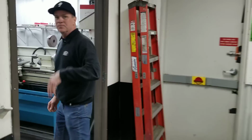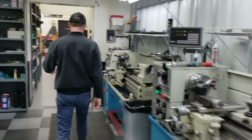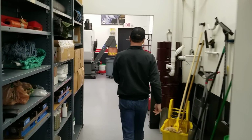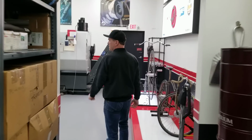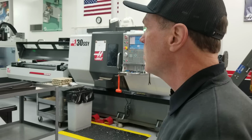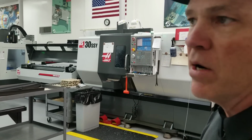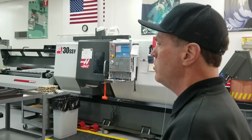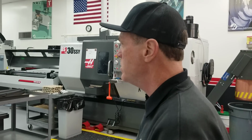Come on this way. This is going to get a little noisier over here. This is our machine center here. This is where we make all the parts that we sell for suspension, obviously, and also the new things we're doing for Honda GoldWing suspension.